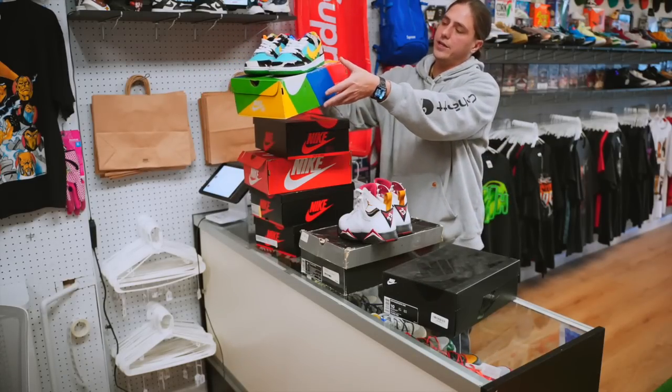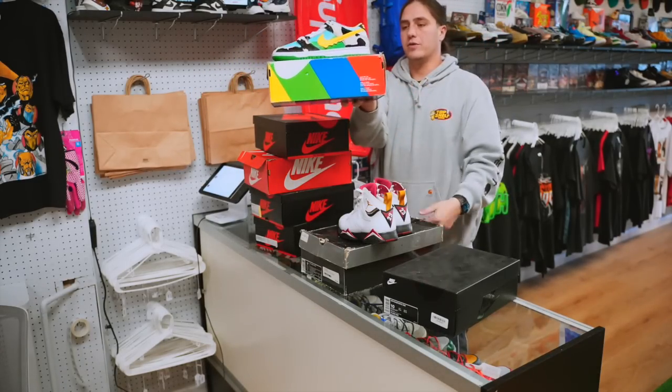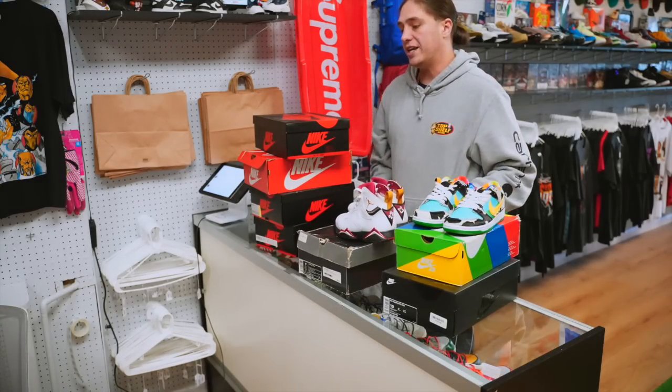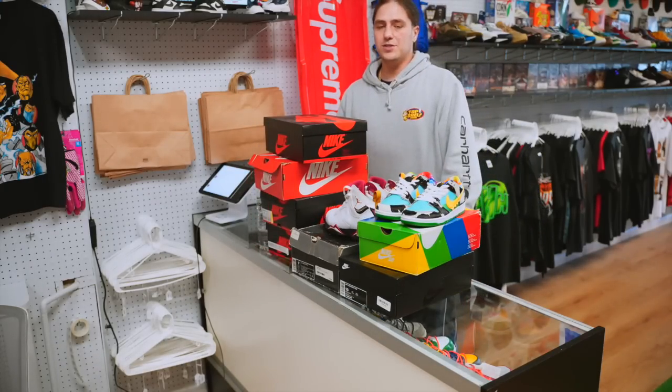Chunky Dunkies, crazy trade went down. We traded away an Air Max 1 Atmos, very clean pair for this very clean pair. So that's cool to see. We also did a huge trade slash buy for a bunch of Cook Daddies. So look out for the 99-cent auctions that are gonna hopefully come up there this week or next week.